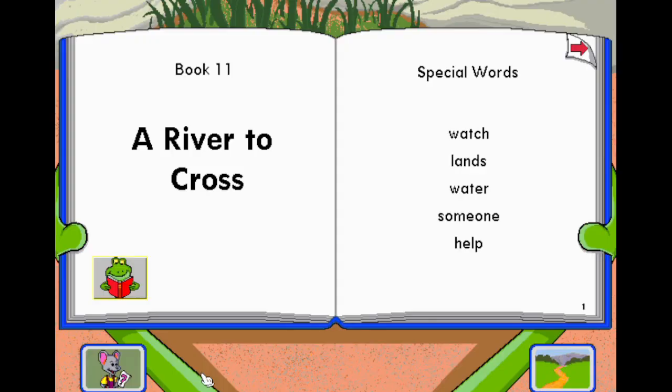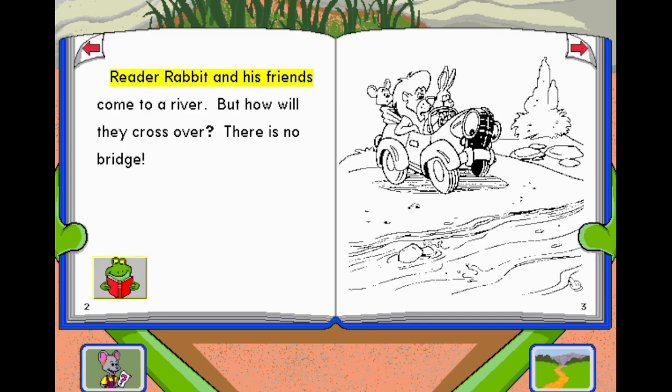Book 11, A River to Cross. Find out how Wheelbear crosses the river. Special words are watch, lands, water, someone, and help. Reader Rabbit and his friends come to a river. But how will they cross over? There is no bridge.